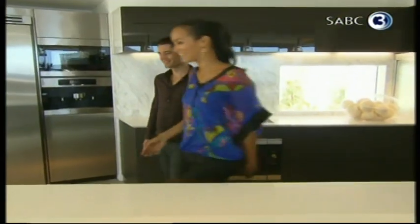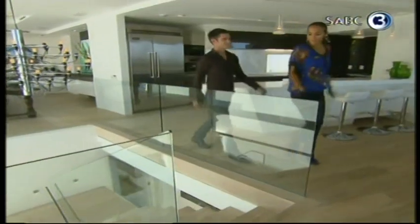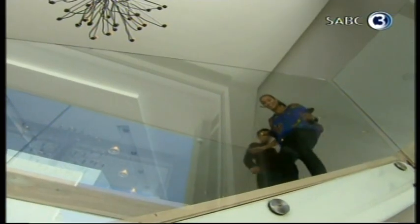Ta-da. But if this is electronic, what happens if the power cuts out? I think we order takeaways when that happens. I like that. But don't worry, there is a backup battery system. Okay, perfect. The use of glass gives the space light, fluid lines.